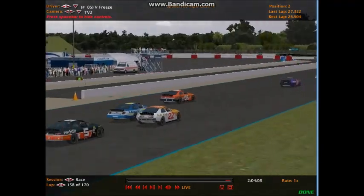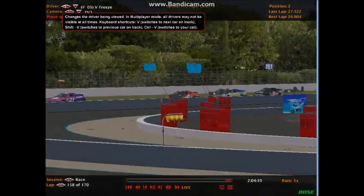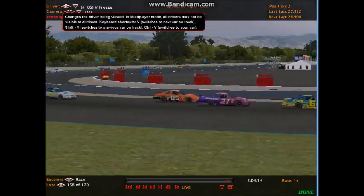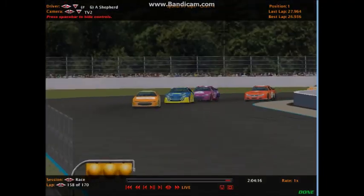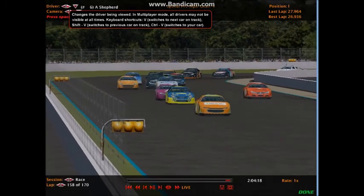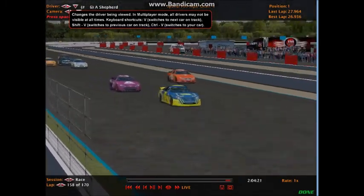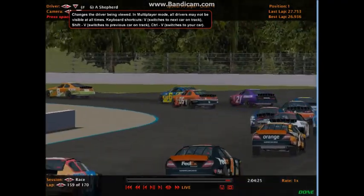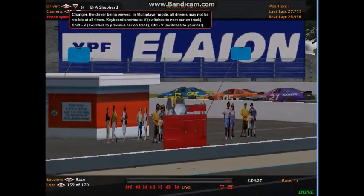Although, here comes Vince Freeze in second position now. And Freeze is a man on a mission trying to chase Shepard down. And he is fast. He is very, very fast. And they're going to get there, I think, if they stay green. They are going to get there. Even if they throw a yellow, I think they're going to get there.